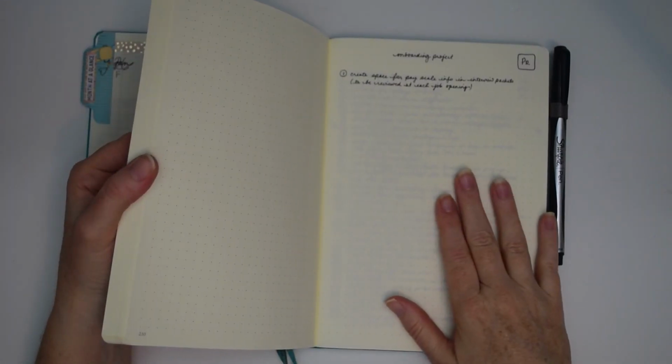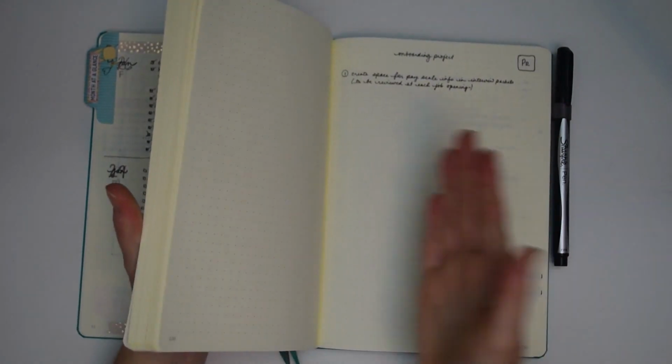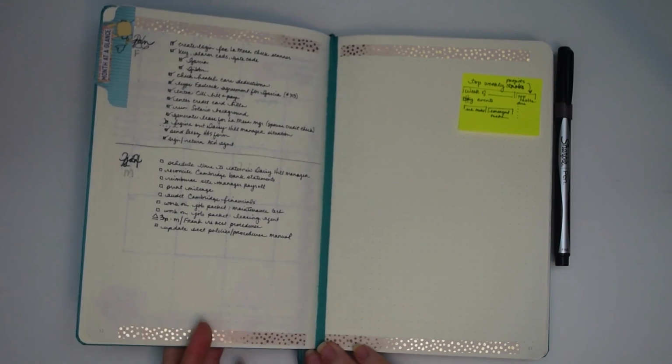And then I have my onboarding project. So these are just tasks that are associated with it. So if I need more pages, I'll keep working from this way. Meanwhile, my dailies and stuff will be progressing forward back. So that's how I have my work bullet journal set up.